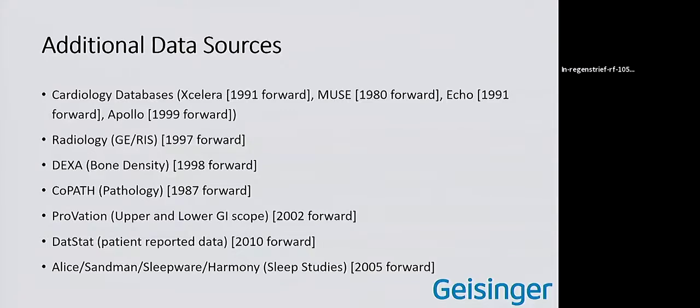Our Echo database goes back to 1991, and again, this is discrete findings and discrete measurements based on the machines themselves. And then we also, similar to the tumor registry, have different registries that exist for accreditation purposes. So Apollo is a Geisinger made-up name, but basically it is a collection of data based on the American College of Cardiology, the Society of Thoracic Surgeons, and various other organizations. For accreditation in our residencies and fellowship programs, we actually have to maintain these registries, which have very useful data because it has things like outcomes in addition to just different measurements. So these are things that we also bring into our database as well.